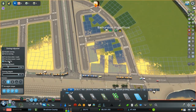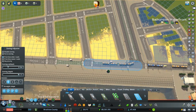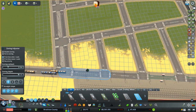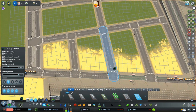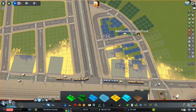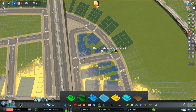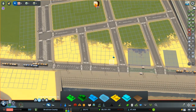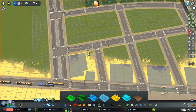That might work. Let's go to older roads. Prioritize older roads. Oh, that's how it works. Okay. Messing it up now. Okay, that's fine. Alright, so let's get high density commercial. Just make sure we get one there. This is a bit weird, so I think we'll just kind of try to make that a bit of a park. That's weird. Okay, we'll get some high density commercial here, and here.